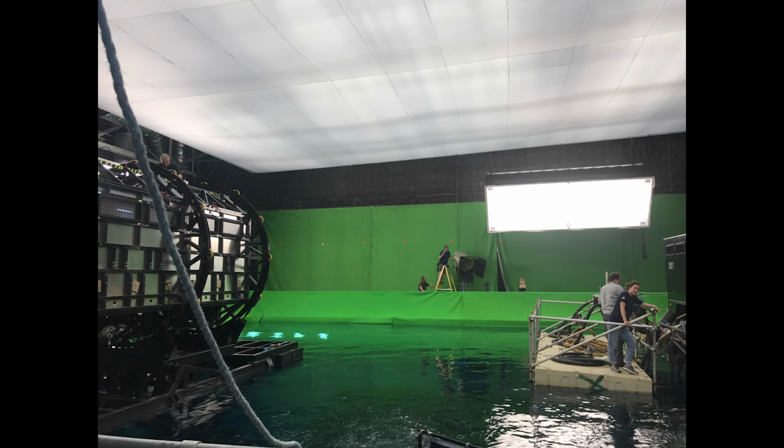So there were three parts of the truck that went into the tank. We done the flop over rig, as it was called. We done the rolling rig as the truck sinks, and we done the rig at the bottom of the tank. And so we had to have the ability to light that depending on which set we were on.